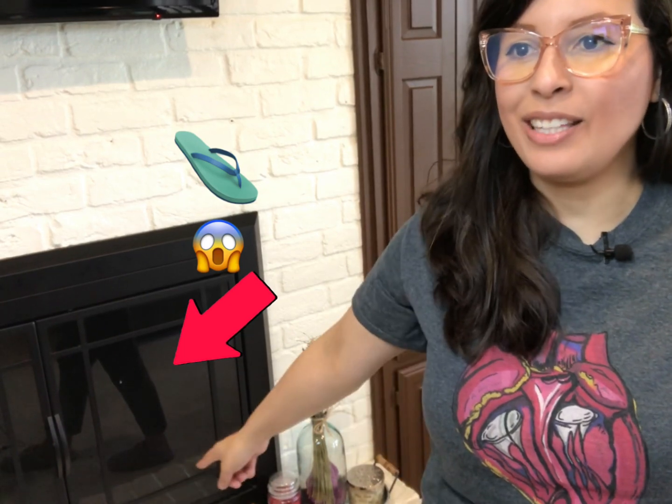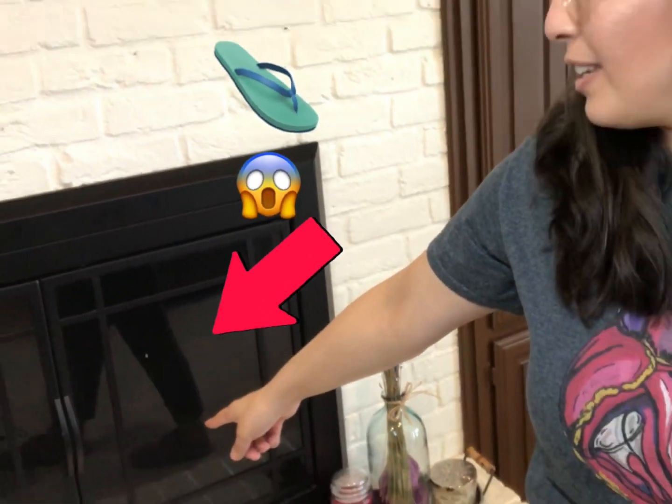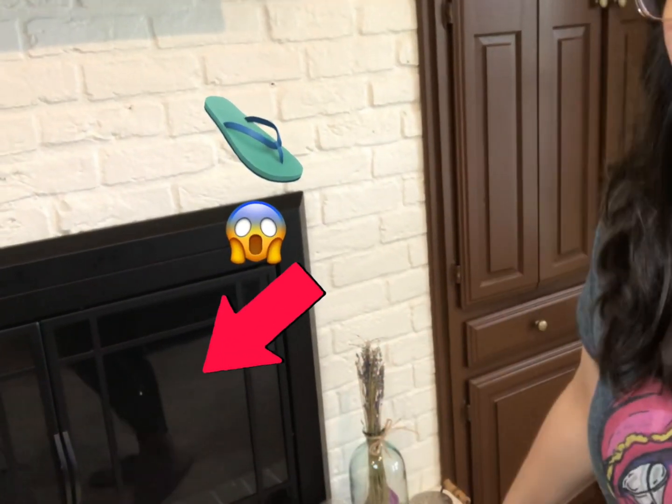You know what? I just realized that y'all can see my feet from the reflection over here. Yes, I'm in my slippers.